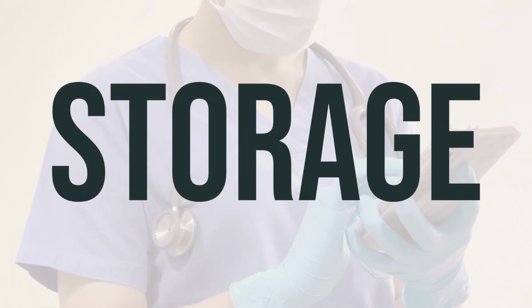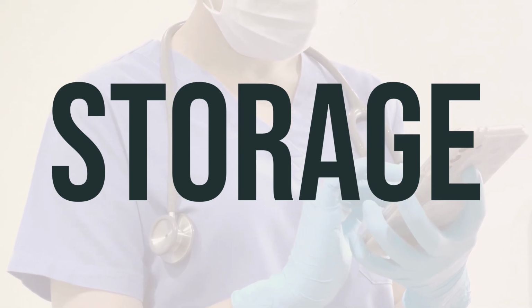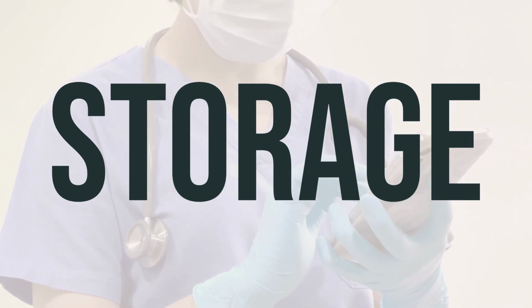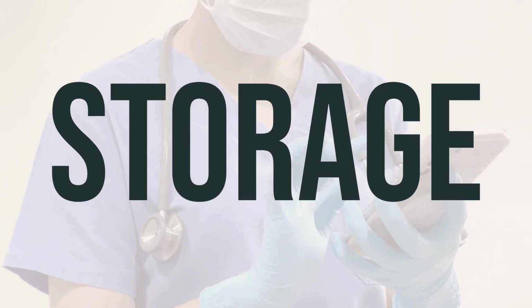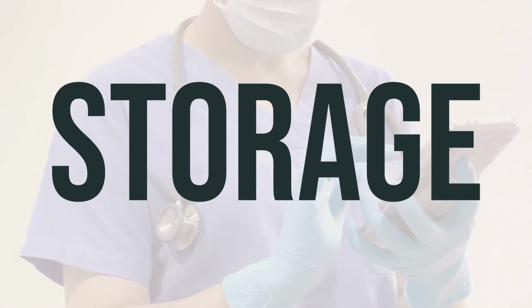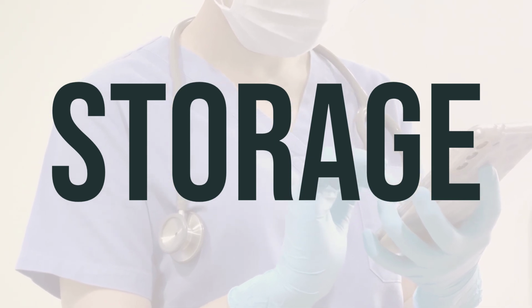It's important to store Caladryl Lotion at room temperature. Be sure to check the product package for specific instructions on how to store it, or ask your pharmacist for guidance. It's crucial to keep all medications out of reach of children and pets.